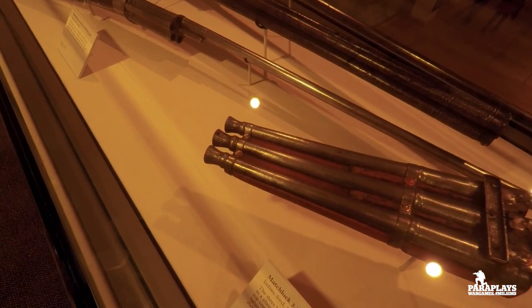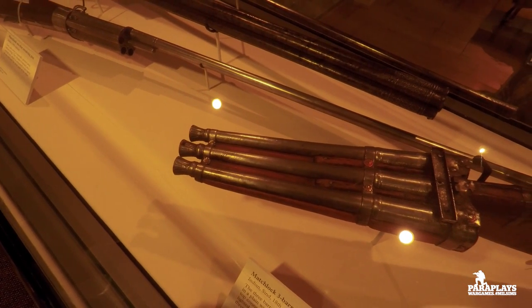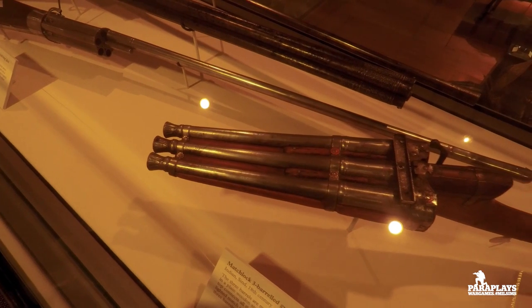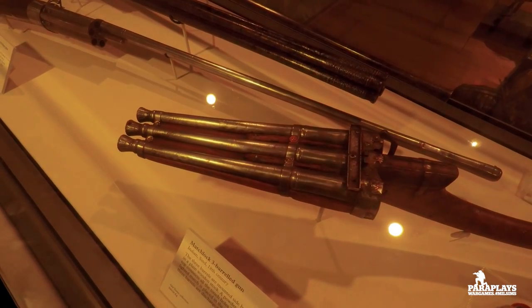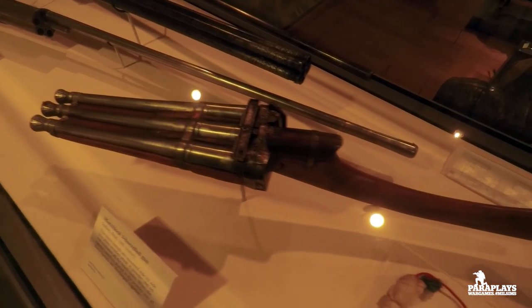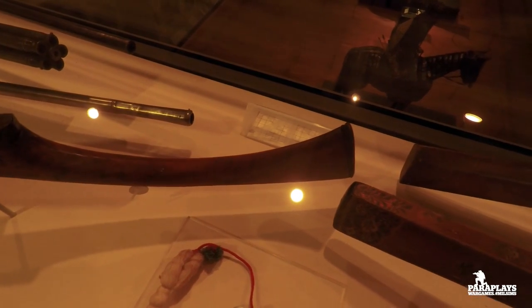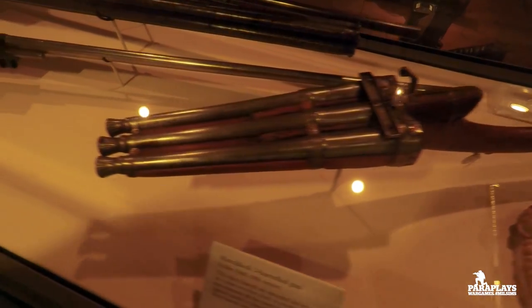Beast of a thing. A three-barreled matchlock gun from India, 18th century. Three barrels are mounted side by side in a plain wood stock. A powder tray on the top connects all touch holes. When the lighted match is placed in the powder tray, all three barrels are discharged at once. Awesome. Wouldn't want to be on the end of that, that's for sure.